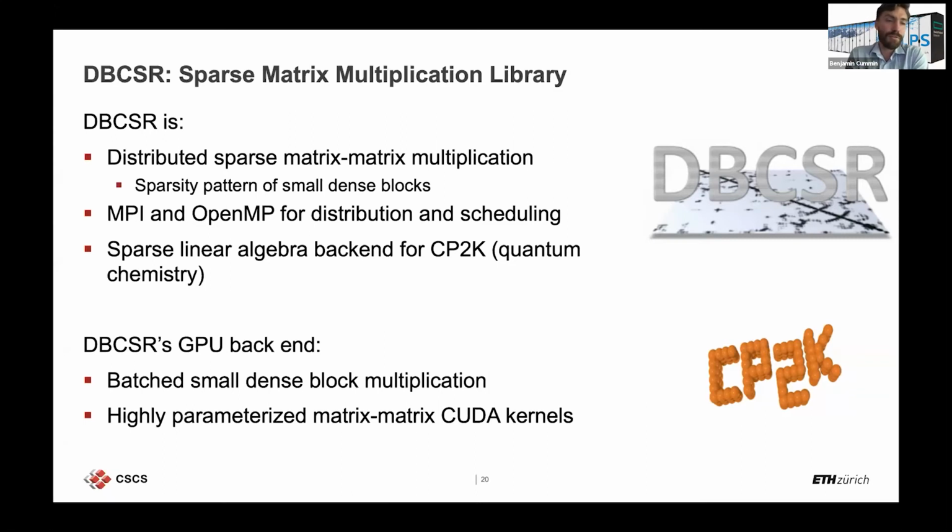DBCSR uses MPI and OpenMP for the distribution of the information and for scheduling the work. And it was developed as a sparse linear algebra backend for an application called CP2K, which is a very, very important application at CSCS. Many of our users run it. A GPU backend was implemented that does batched block multiplication. So it gets many of these small blocks, batches them together, and ships them off to the GPU to be multiplied. It has a CUDA kernel used to implement this matrix multiplication that is heavily parameterized, so you can tweak it. And you really need to tweak a lot of parameters for any given matrix dimension, MNK pair, to get best performance.